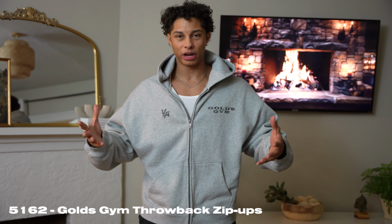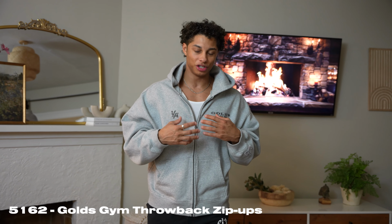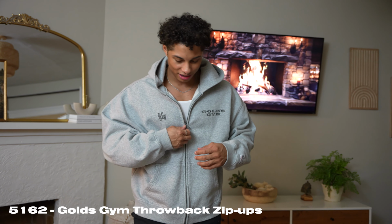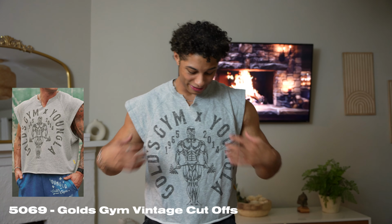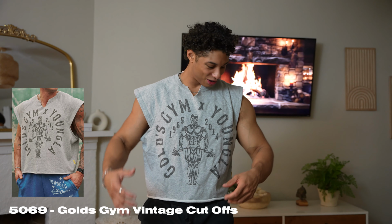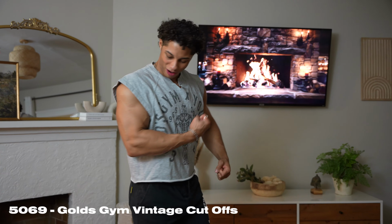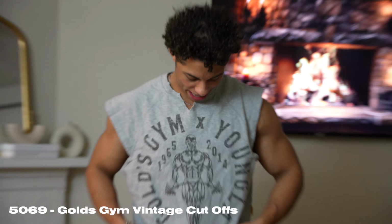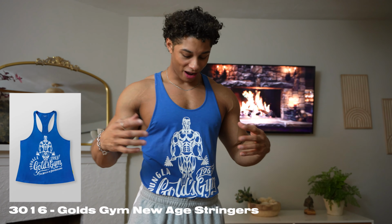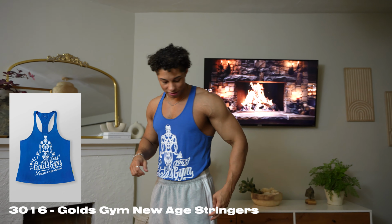Great if you're working legs, but it's a bit cooler in the morning or cool when you go to the gym. You can put on your hoodie, walk in, unzip it, and then get to work. One of my favorite fits when this dropped too. Now we've got the vintage cutoff. Classic cropped cutoff tee, perfect for arm day. Show off the arms without showing off too much. This is one of my favorite items from the entire drop, man. I love this cutoff.